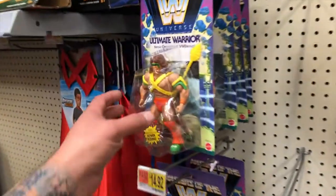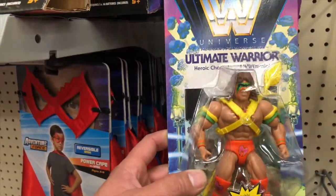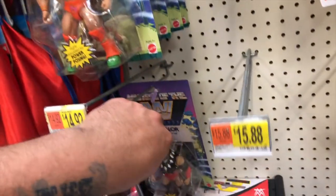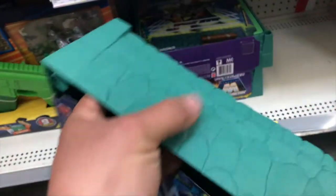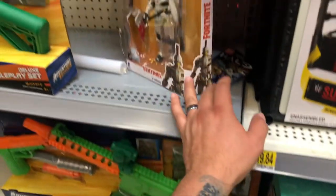Oh, they have the wrestlers. What? Ultimate Warrior. This was my favorite wrestler of all time when WWF was a thing. That was the Ultimate Warrior. All right, but they also got this. It looks pretty cool. The texture actually looks like the Grayskull Castle. Pretty nice. It's another one of those chicken robots.